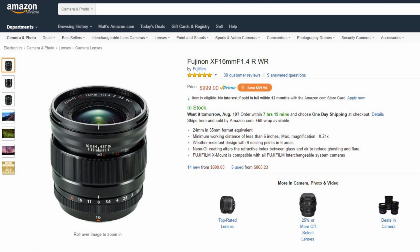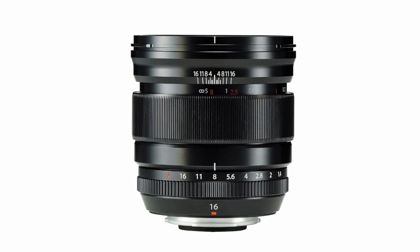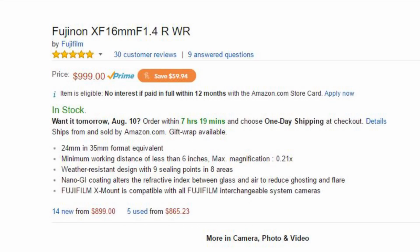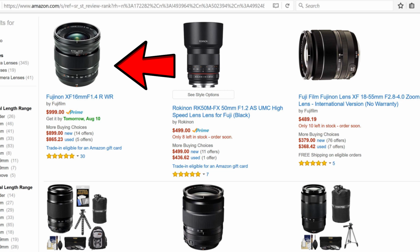These are beautifully made lenses, and I can see why this is popular, because this is essentially a 24mm f1.4 lens. As you can see here, this is a really nice looking lens. The build quality on these lenses is beautiful. I have handled these lenses at Fuji. I don't know if I've shot with this one or not, but a great lens. Like I said, 24mm equivalent, and just a really, really nice lens. Weather resistant, 9 sealing points, minimum working distance of less than 6 inches. Just a great lens. I understand why people really like this lens. A little surprised that this is the number one average reviewed lens, because I wouldn't have thought that 24mm was the most popular. But this certainly has the highest current average customer reviews on Amazon.